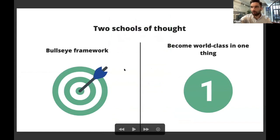Whenever you start thinking about marketing and how you're going to acquire new customers, in my career I have seen two approaches. And I used to be a head of marketing for a fast-growing startup that raised a few million dollars. The approaches that I see as most common are, on the one side, the Bullseye framework, which I'm going to talk about in a minute.